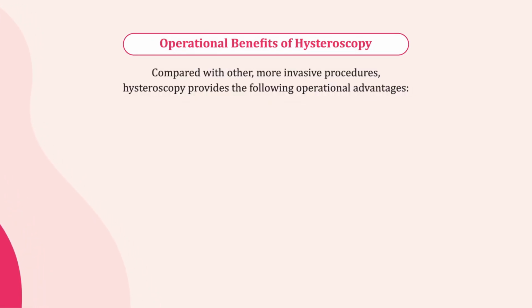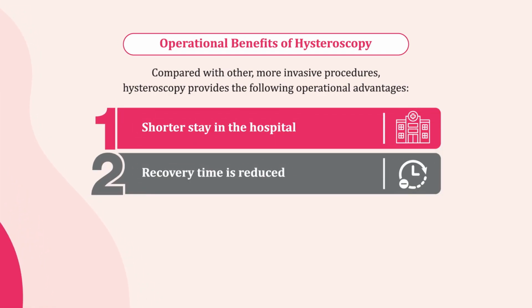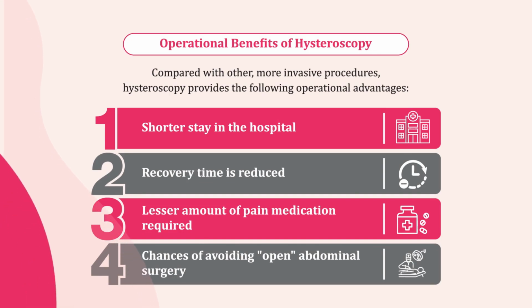Operational benefits of hysteroscopy. Compared with other, more invasive procedures, hysteroscopy provides the following operational advantages. Shorter stay in hospital. Recovery time is reduced. Lesser amount of pain medication required. Chances of avoiding open abdominal surgery.